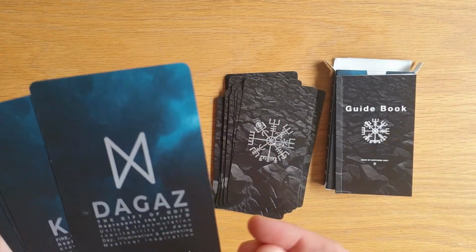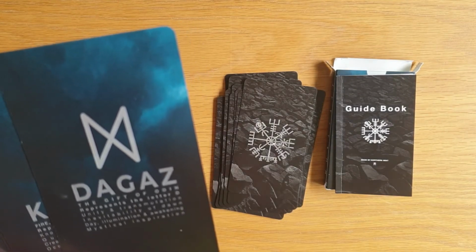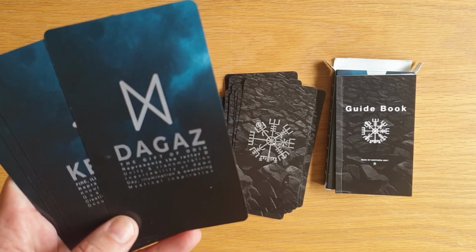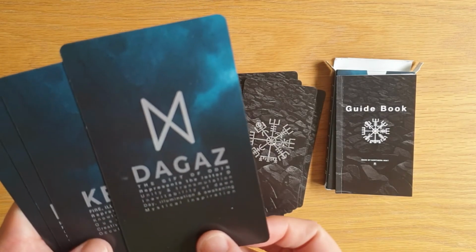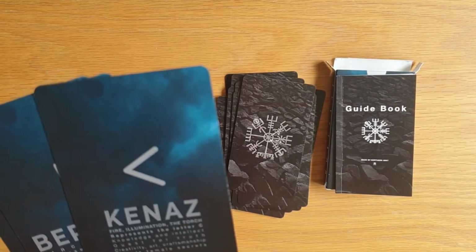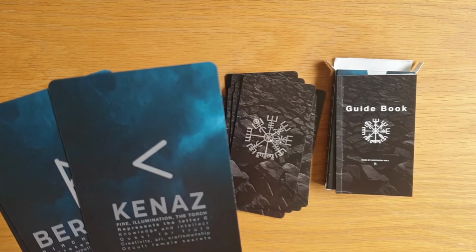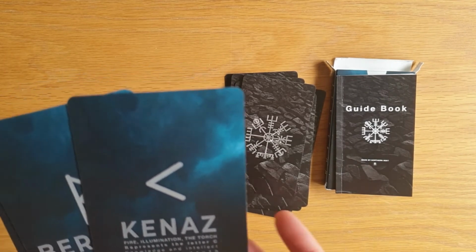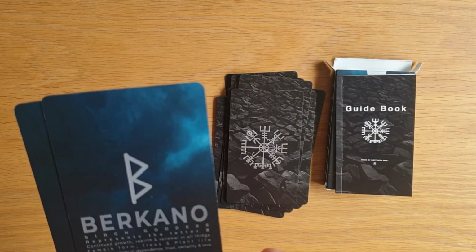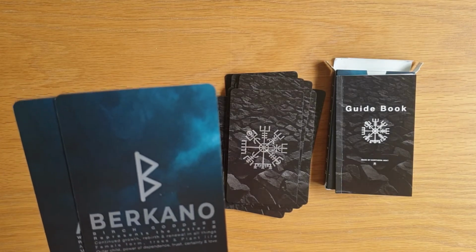Dagaz, the gift of Odin, represents the letter D: unity and transmutation, inevitability of dawn, day, illumination and awakening, mystical inspiration. Kenaz, fire, illumination, the torch, represents the letter C: knowledge and intellect, quest for truth, creativity, art, craftsmanship, occult, female secrets.